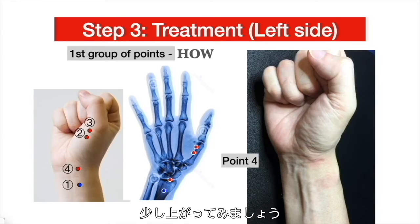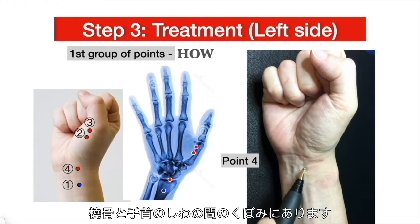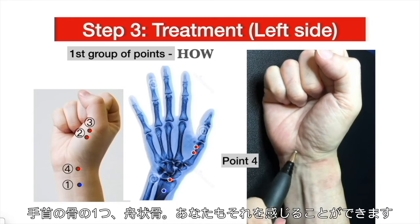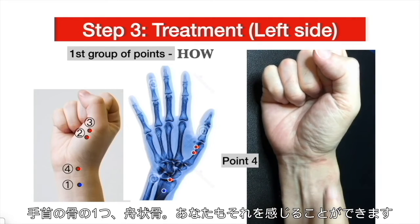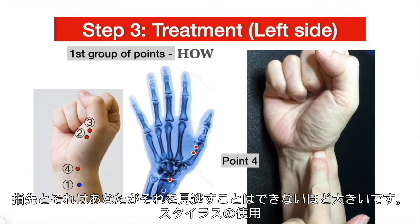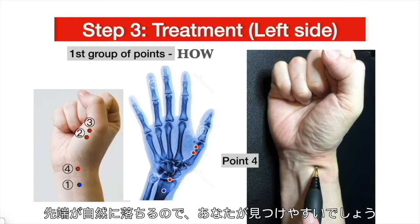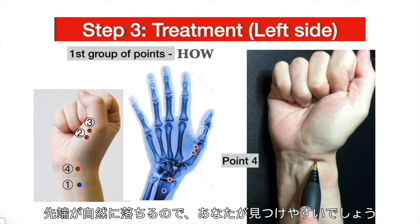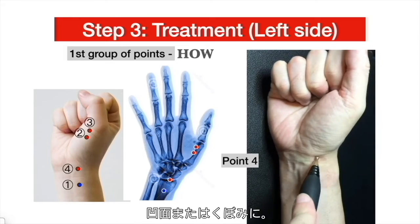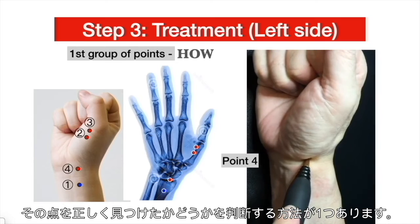Let's go up a little bit and look for the point in the wrist, which is point 4. Again, it is in a depression in the wrist crease between the radial bone and one of the wrist bones, the scaphoid. You can feel it even with your fingertips, and it is so big that you can't miss it. Using a stylus would be easier for you to locate because the tip will naturally fall into a concavity or depression.